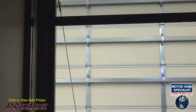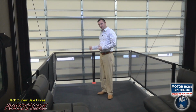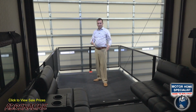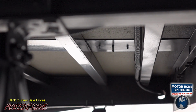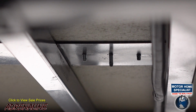So moving out here onto the patio, this is your ramp door. So when you're loading and unloading toys, you're going to have it in the down position. So you're going to bring your toys in, you're going to strap them into the floor, into our 2,500-pound D-rings. Now our D-rings are screwed through the floor into steel, so you're not worried about those ever pulling through. Your toys are going to be safe when they're strapped down.